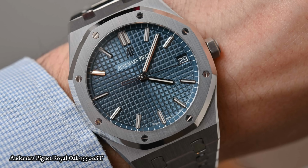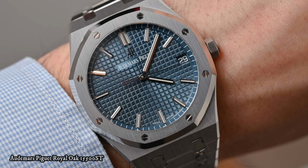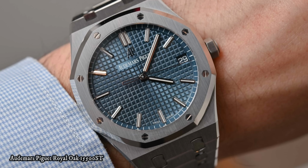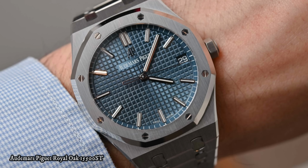It's crazy. The Offshores, very hit or miss. Some of the AP Royal Oaks that have a bunch of complications and these weirder dials and skeleton and tourbillon and all this bullshit, those are kind of hit or miss on the secondhand market. But it seems like every collector keeps coming back to the idea of having a clean, classic stainless steel AP Royal Oak, and that's why they do so well secondhand.